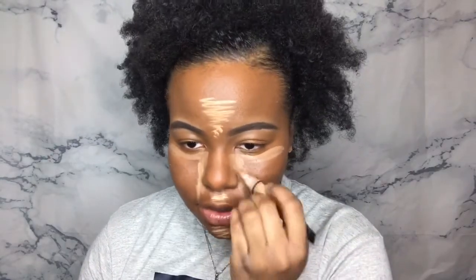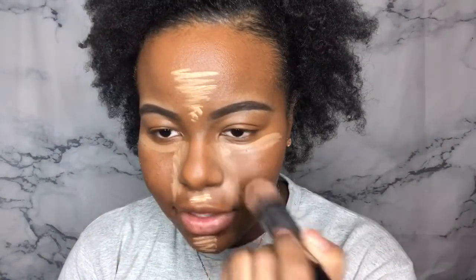Okay, so for concealer, of course we're going to be using the LA Girl Pro Concealer in medium beige. One of my favorites, if not my absolute favorite. So I'm just going to throw my concealer on my face, just like normal. And like I said the other day, I've been letting my concealer just kind of dry and set for a minute. So I'm going to give this a couple of seconds. I'm going to take the Sigma F86 Kabuki brush, and then I'm going to blend everything out.